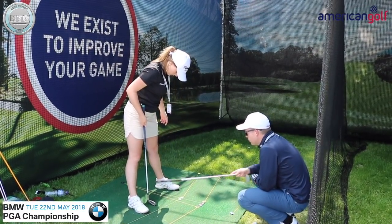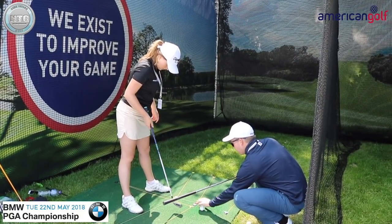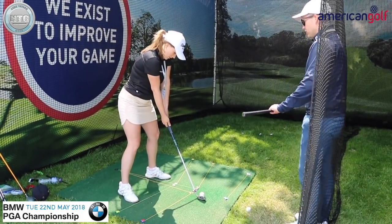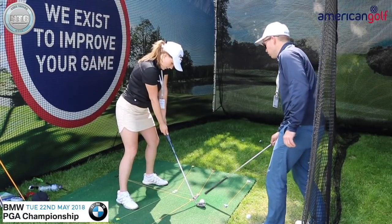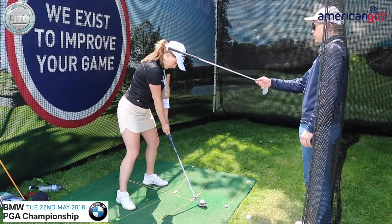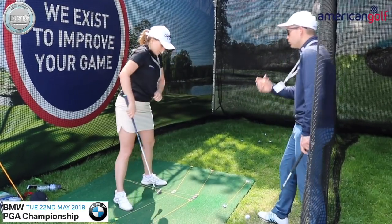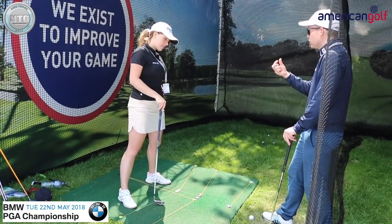The left heel, put the left heel down. Ball position: see the third one in? That's where the ball should go. That's the setup. So your left foot is against that, and the ball position is on the third tee block. Nice. So the ball's a fraction further back in your stance, which I think is going to help just a little bit in the strike.